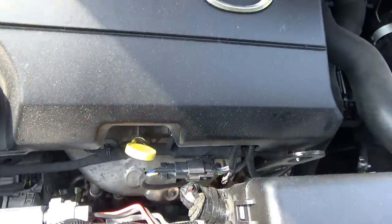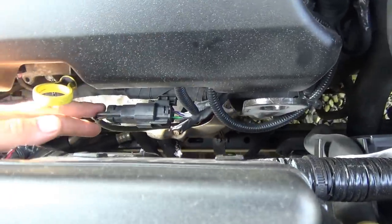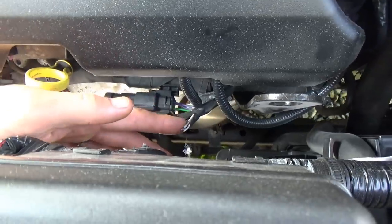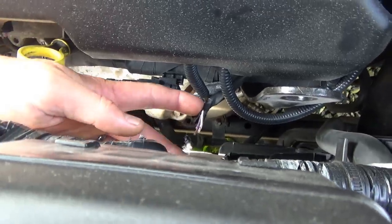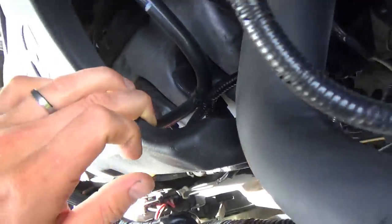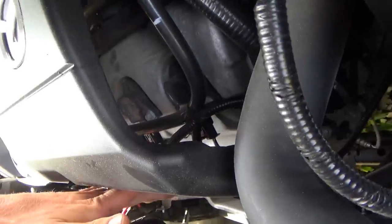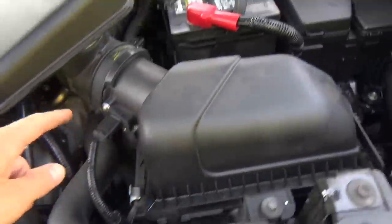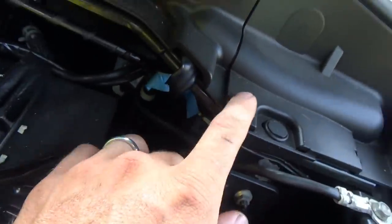Bank 2 upstream oxygen sensor. Let me prop the hood up. So apparently in the TSB for this air fuel ratio sensor, this harness, there's some noise or interference. So they basically chopped off the OEM harness and then installed this weird auxiliary harness that apparently goes all the way from the sensor to here, I'm assuming this is the engine computer. Kind of weird. I've never seen that before.